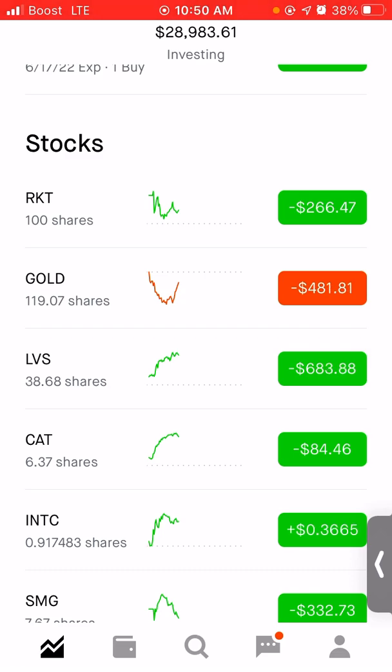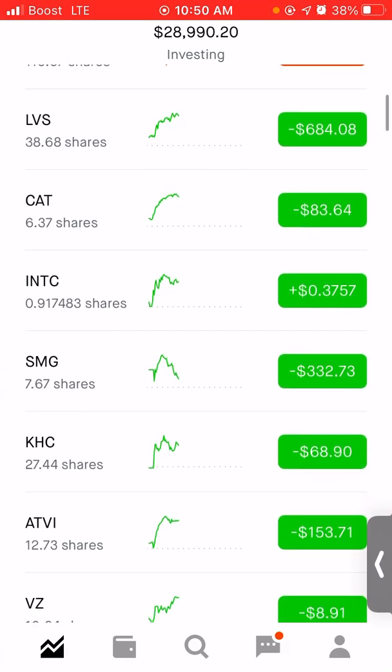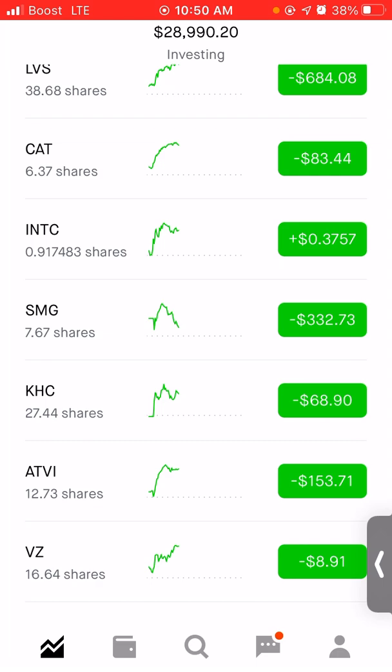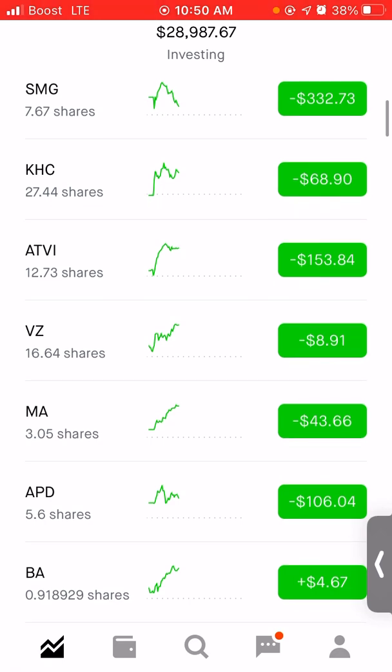To start, we have Rocket Companies and Barrick Gold. We're selling covered calls on these positions. We have over 100 shares of each. After that, we have Las Vegas Sands, which has been getting absolutely destroyed lately, along with the other casino stocks. We have Caterpillar, which has also had a rough time. Intel, Scotts Miracle-Gro, Kraft Heinz, Activision Blizzard, and Verizon.